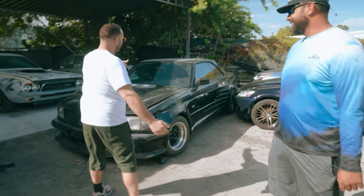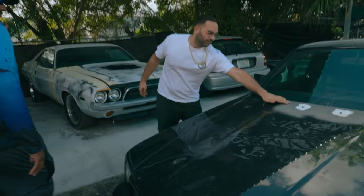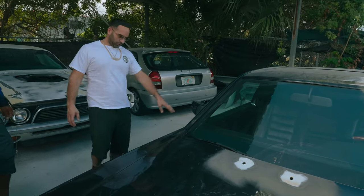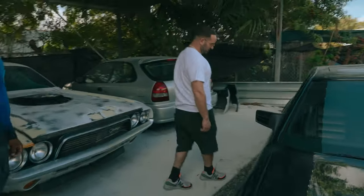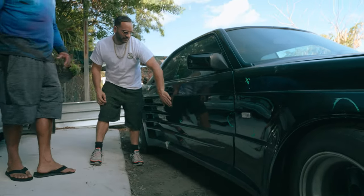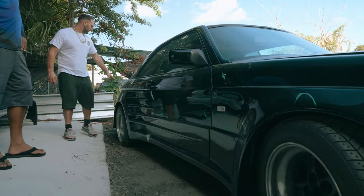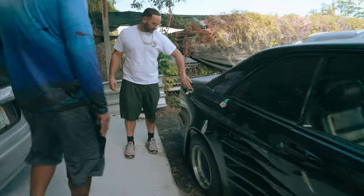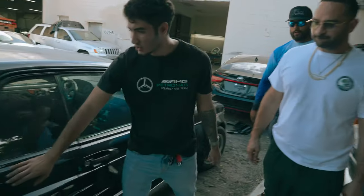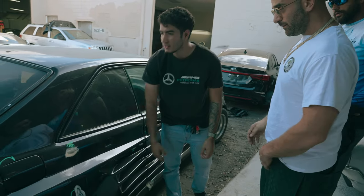Right now, what we've got going on over here is they started sanding. You can see they sanded over here. I guess we had some rust spots right here. If you come around this side, you can see they're taking this out. All these spots on the body, they're bringing it down to the bare metal. Oh, wow. All the way back here, the whole trunk has been sanded.